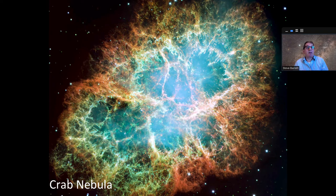The Crab Nebula, familiar to us in the past, but the exquisite resolution of the Hubble Space Telescope has been able to tell us what sort of detail we can see in this supernova remnant, and by taking images a few years apart, it's been possible to see how this nebula has been expanding since the supernova went off back in 1054.